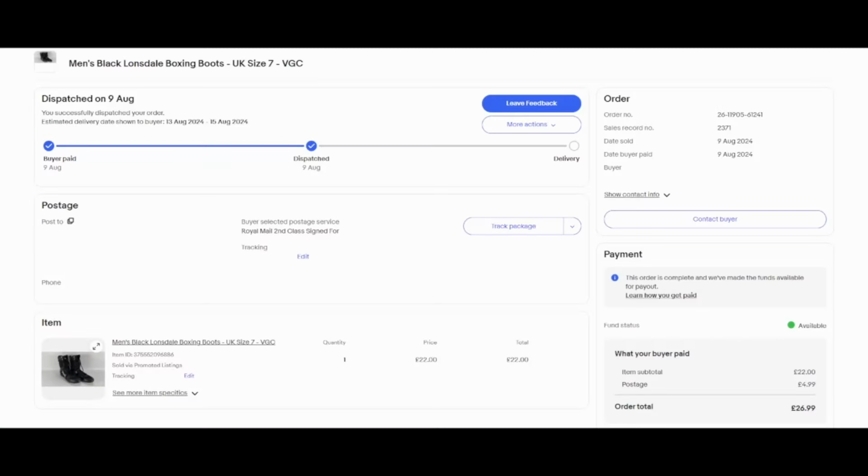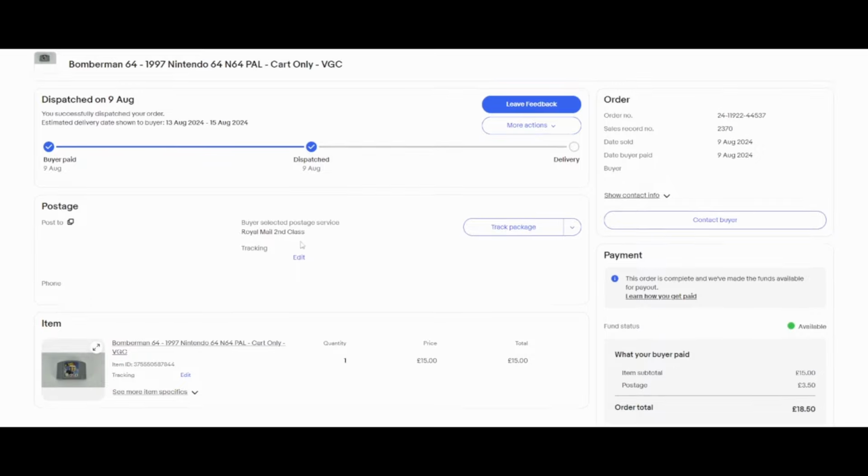Originally, when I set up my postage policies, and I haven't even switched back to the PC screen, have I? There we go. On the listings, I've got Royal Mail second class signed for, Royal Mail second class. Basically, when I originally started the store, I set up postage policies. And what I did was I just selected what ones I was using at the time. At the time, when I first started, it was actually cheaper to send signed for and standard second class than it was to do tracked.